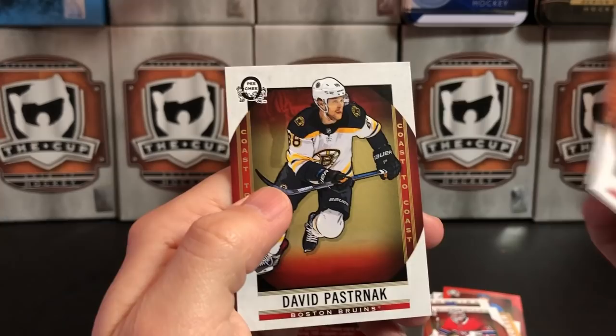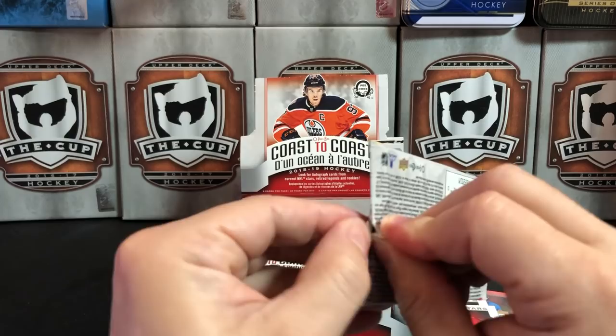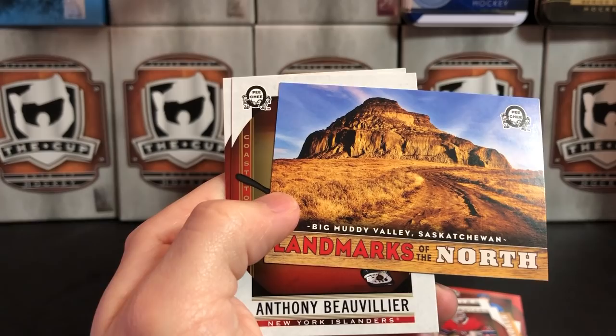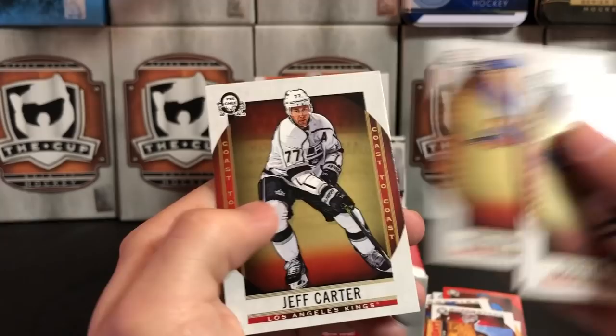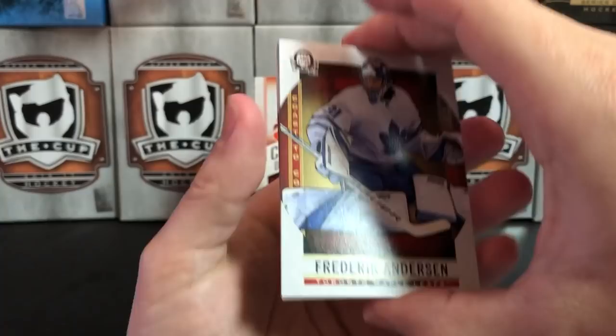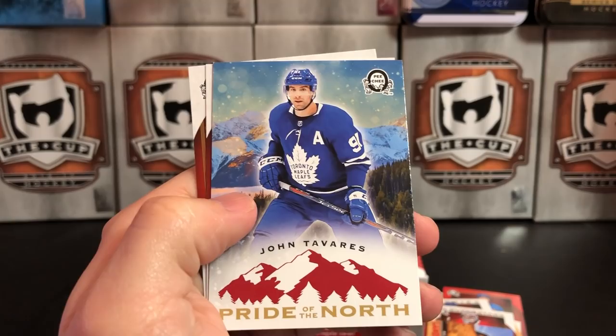I'll pick up the pace here because 48 packs is a lot. I want to make sure we get through them. Dustin Byfuglien, Charlie McAvoy, Landmarks of the North, Big Muddy Valley, Saskatchewan. Anthony Beauvillier and Jeff Carter. Frederick Anderson, Alex Galchenyuk, Pride of the North, John Tavares.